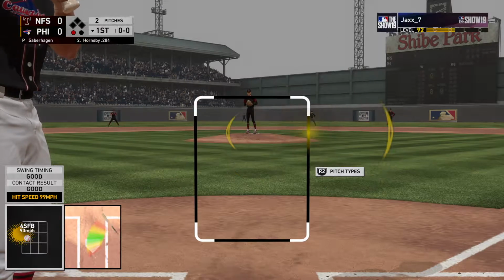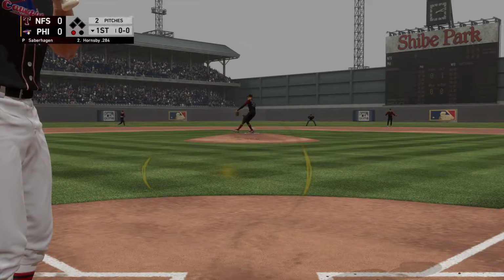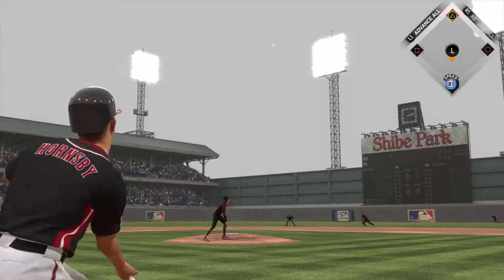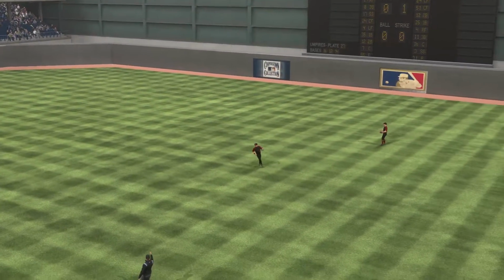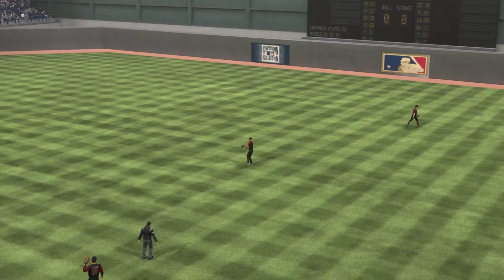Standing in, Rogers Hornsby. First pitch on its way. Lifted in the air to center. And he will make the play out there, and there are 2 away now.